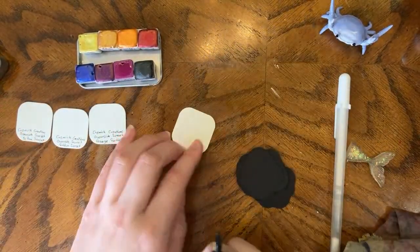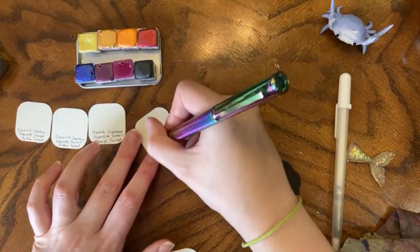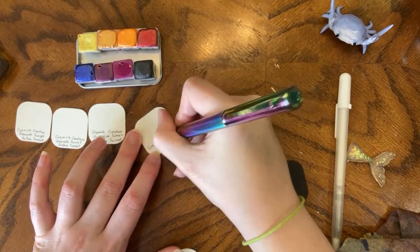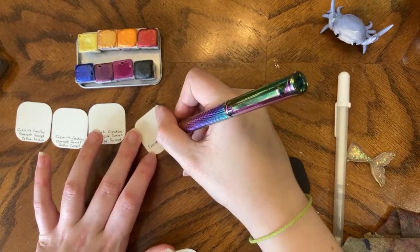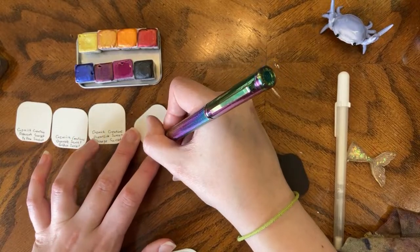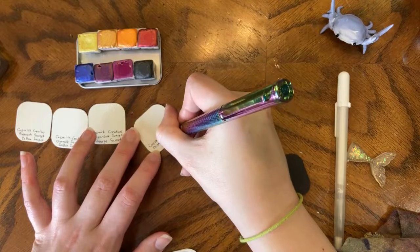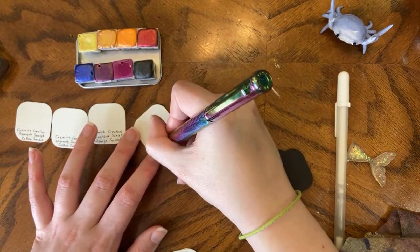Which means True Blood is next. I don't think I've got True Blood in my palette yet. But it does look like it's maybe a chrome red, which I also don't have yet. I don't think I actually have a chrome red from any brand.